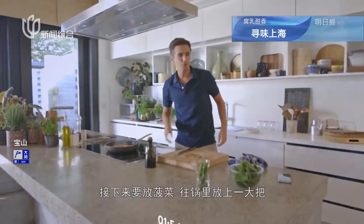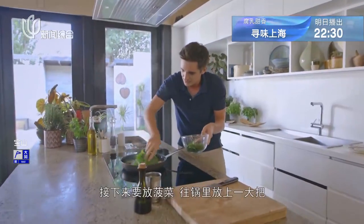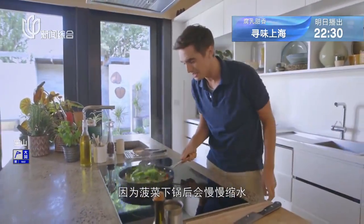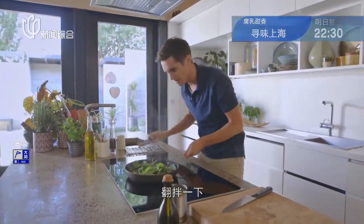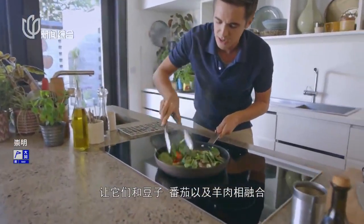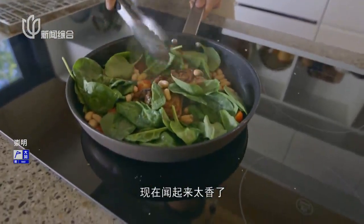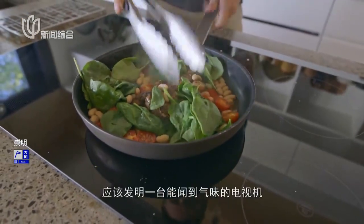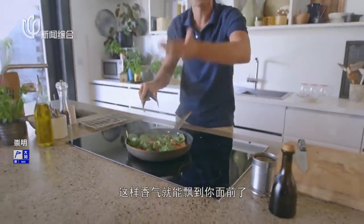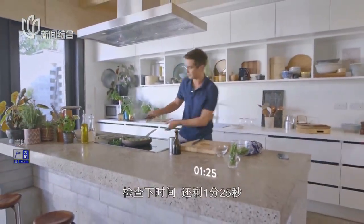Next ingredient at this point is some spinach. A good handful of spinach into that pan. Don't be afraid of using too much spinach here, because as soon as it goes into that pan, it's just going to slowly wilt down. So just help it along. Just turn it and make sure that it gets coated with those great beans, the tomatoes and the lamb, and it smells so wonderful at this point. I cannot tell you, this is where they need to invent smell-o-vision, because it is wafting my way and it's wafting your way, and it's going to be so gorgeous. Right, time check, 1 minute and 25 seconds.